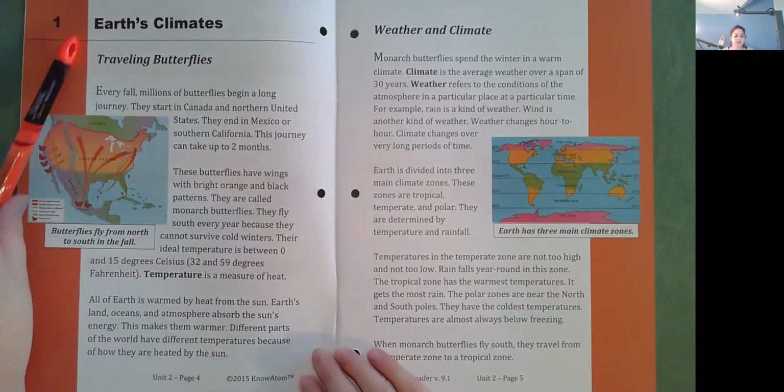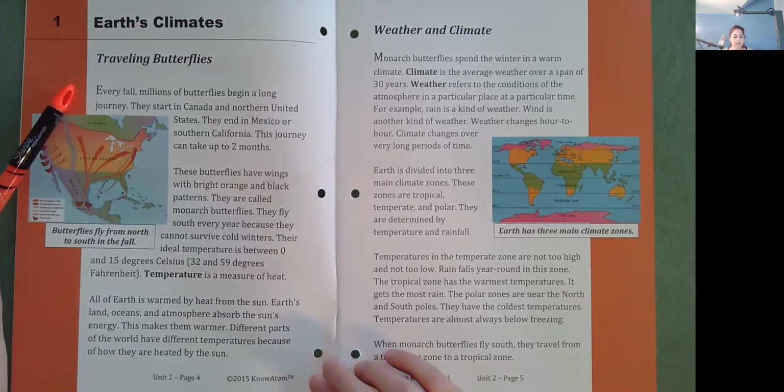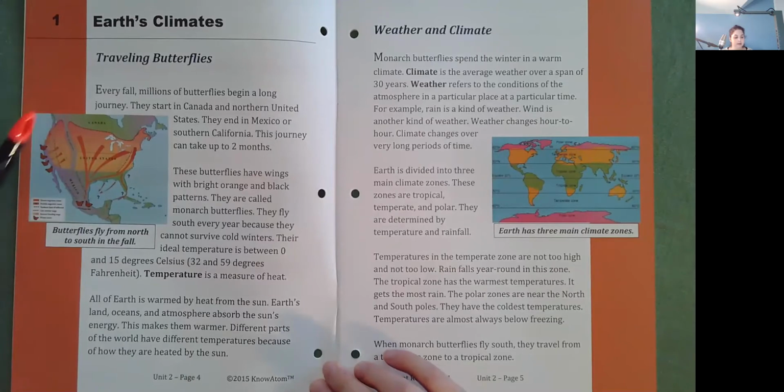Earth's climate. Traveling butterflies. Every fall, millions of butterflies begin a long journey. They start in Canada and northern United States. They end in Mexico or southern California. This journey can take up to 2 months. These butterflies have wings with bright orange and black patterns. They are called monarch butterflies. They fly south every year because they cannot survive cold winters.